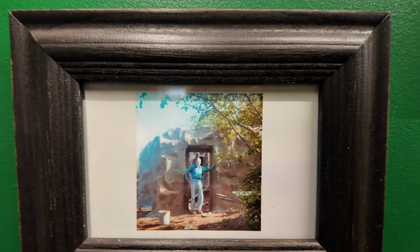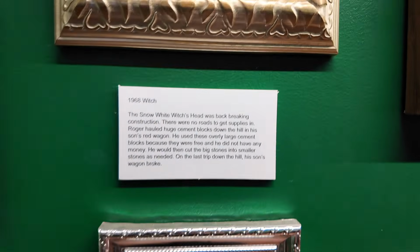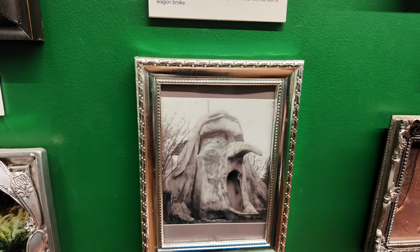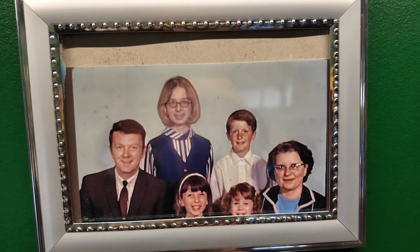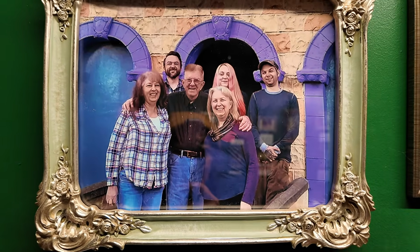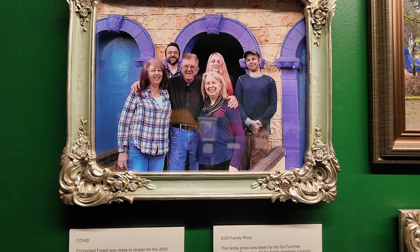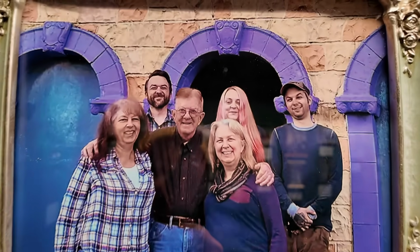There's Roger. There's Roger again, and he's building the witch's head. That's so fun. Oh wow, this is a family photo of the Tofte family from 1970, and a photo from 2020 during the COVID times. Roger is in the middle.